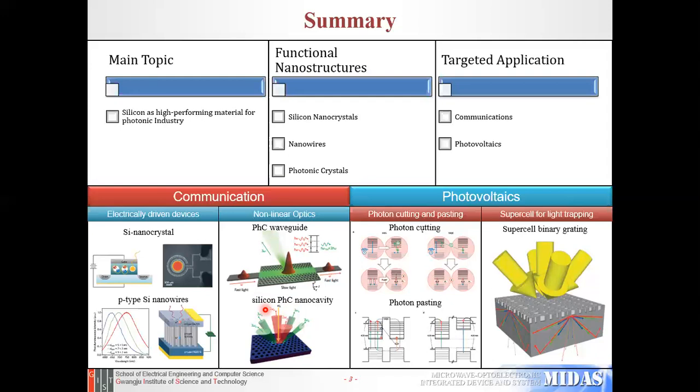If we go towards the photovoltaics, here they have shown supercells to trap the light, and they have used binary grating structures to trap the light. Similarly, here they have used the photon cutting and pasting mechanism to enhance the absorption of the solar cell using a device known as a solar reshaper. A solar reshaper is a device that converts the incoming broadband signals into a new spectrum that is narrower and better optimized for absorption by a single junction solar cell.